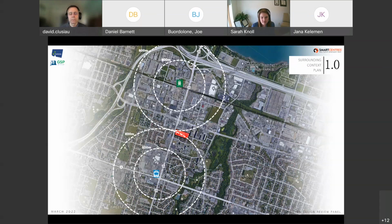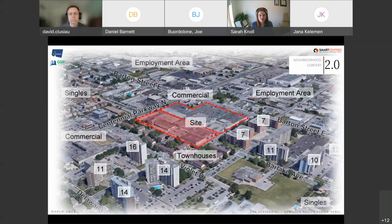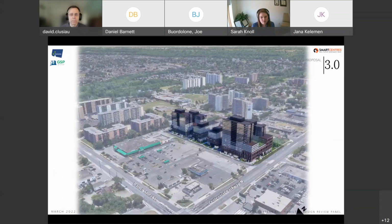So slide 3 is the overall site showing in the red, and it's surrounded by a mix of uses with commercial uses located to the west, employment uses to the north, and residential uses located to the south and the east. Of these surrounding residential uses, there is a significant variety in heights, including low-rise townhomes, mid-rise apartment buildings, and slab high-rise apartment buildings. From a land use perspective, the proposed mixed-use development is compatible with the surrounding commercial and residential land uses. So slide 4 shows the proposal.